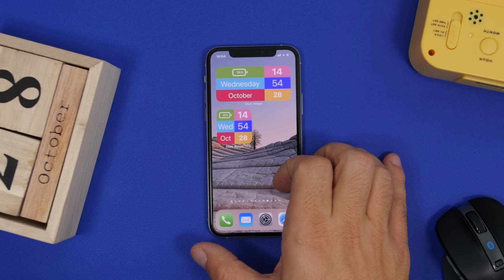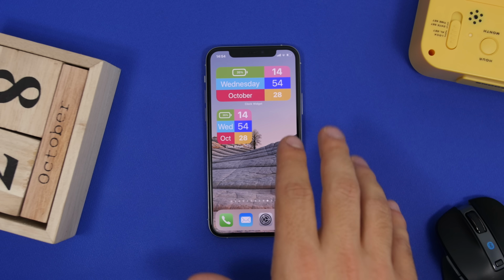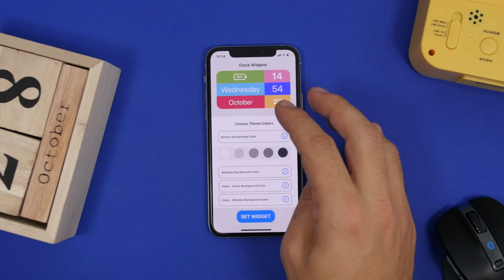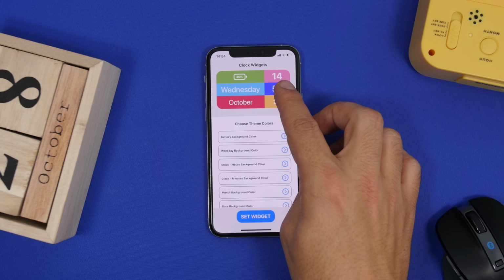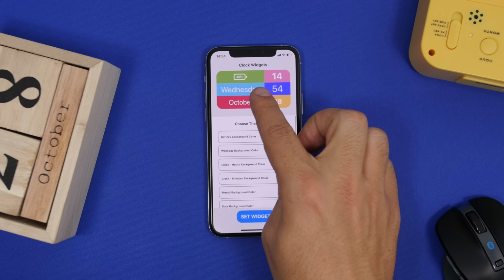So we have 2 different sizes right here. We have also a bigger one with this app. You have the 4x4 one, which you can also add to the home screen. So if you go to the app, you will see right here you have a menu with everything that's on the widget, starting from the different fields to the text right there.